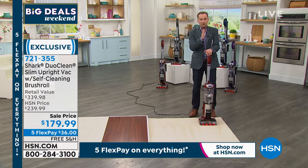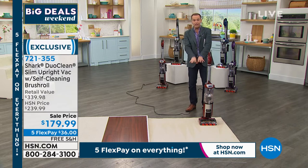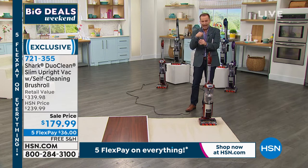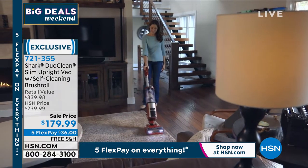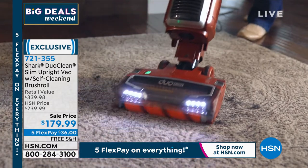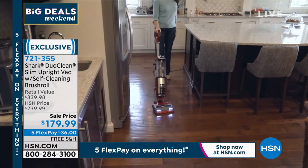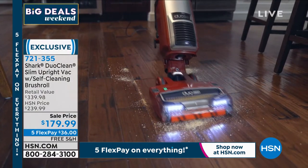Remember, this isn't the entry-level model. This is the Duo Clean, so it has the lift-away technology, so you can leave the base behind. Great if you're doing the staircase or going all around the house. It has the self-cleaning brush roll, which is what everybody goes gaga for, because there's no more tangles, no more messes, no more maintenance. This has zero bags that you ever need to buy. It has that HEPA filter. It has the anti-allergen technology. So this is, I mean, Trace, you're fully loaded with this.